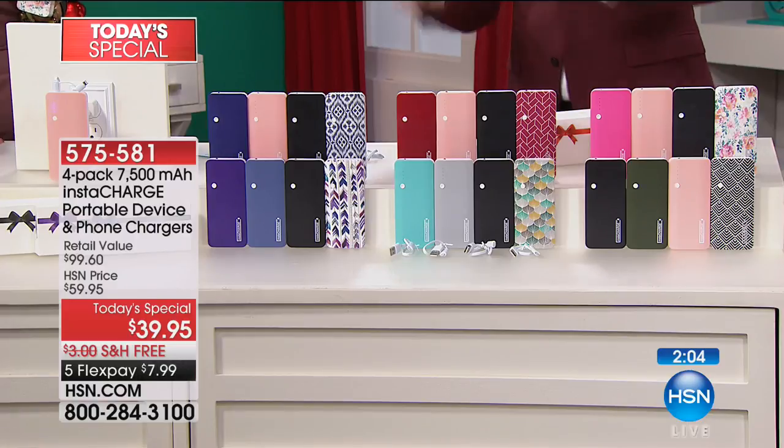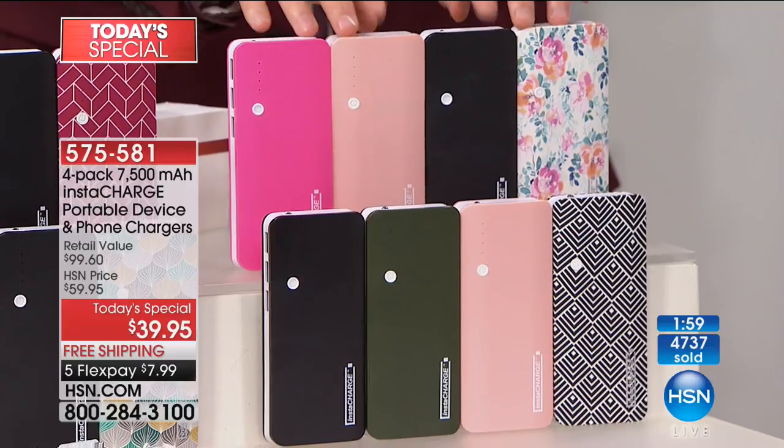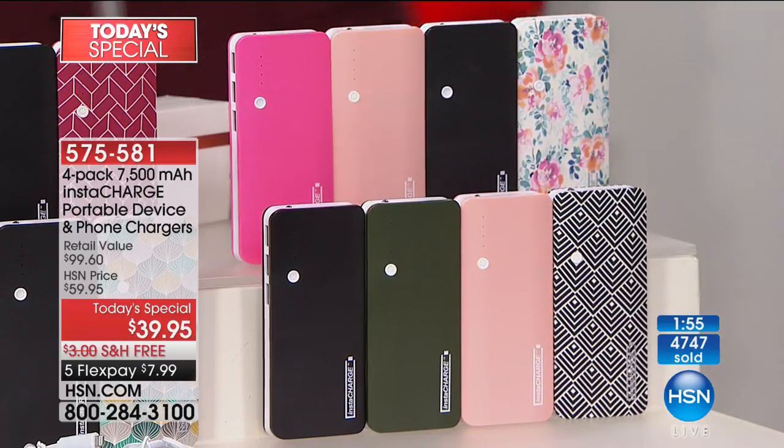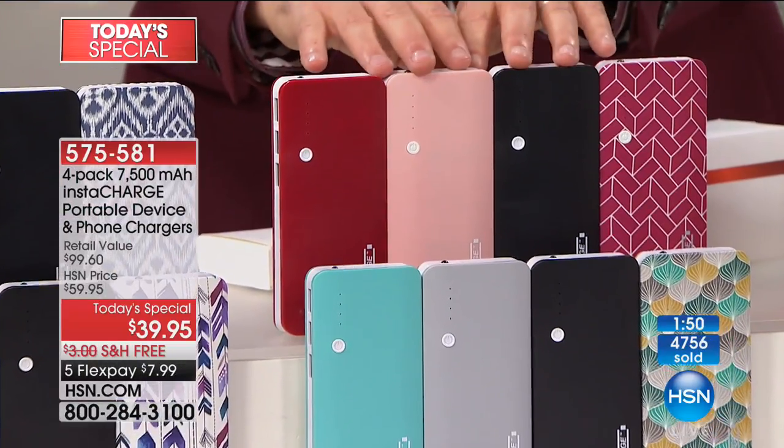I want to one last time take you through the colors, so you can make a good choice. At the top here, we have pink. And you see it's a mixture of solids and prints. So this is the pink. If you order pink, that's what you'll receive. If you order red, this is what you'll receive. Again, wonderful designs and patterns in that one.